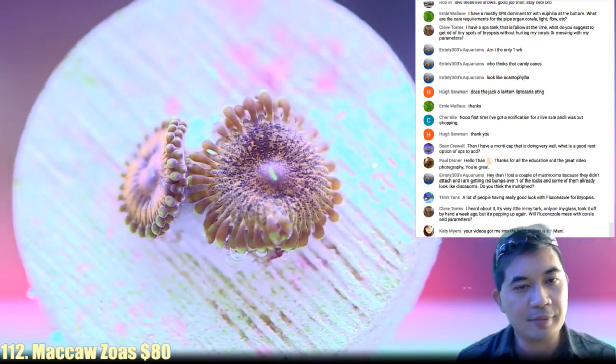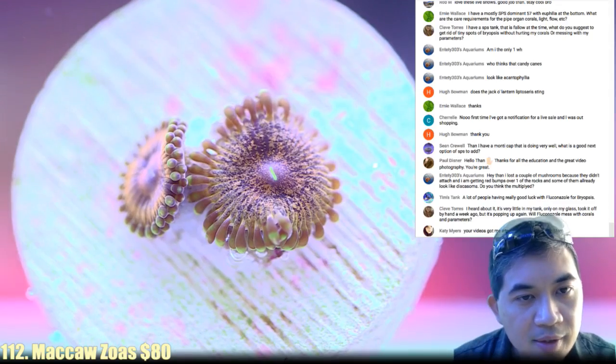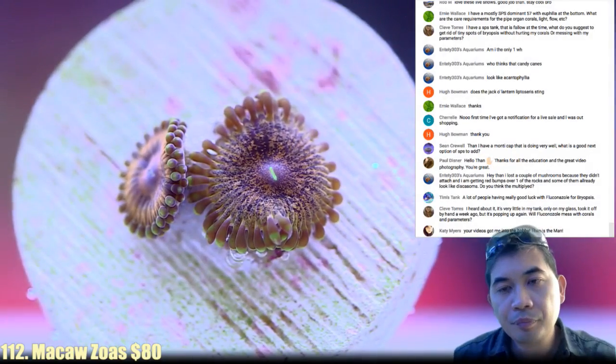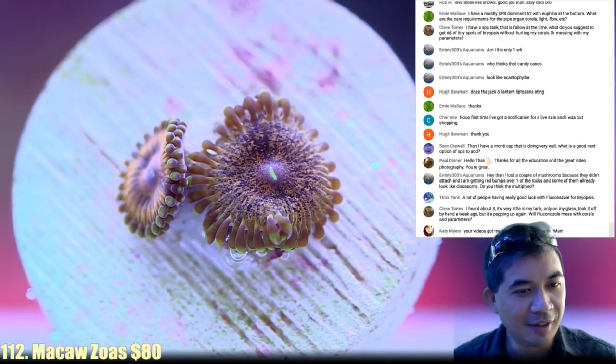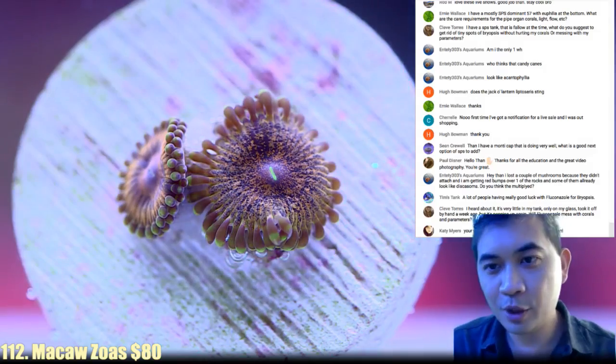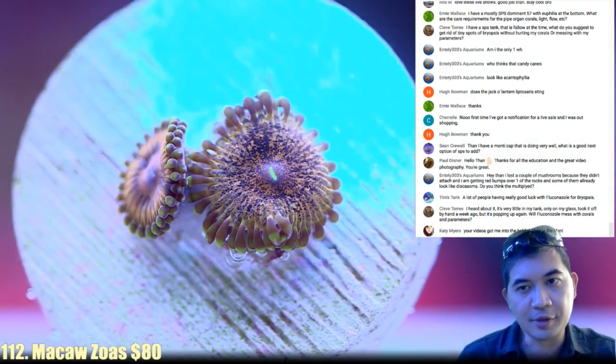Okay. So Macazoas. M-A-C-A-W. Not two C's. These probably will not be in the 10-pack, but they're very nice. One of my favorites, as far as zoas go.